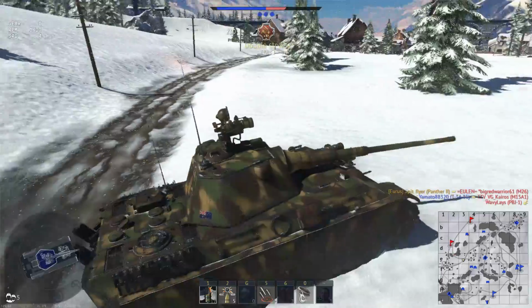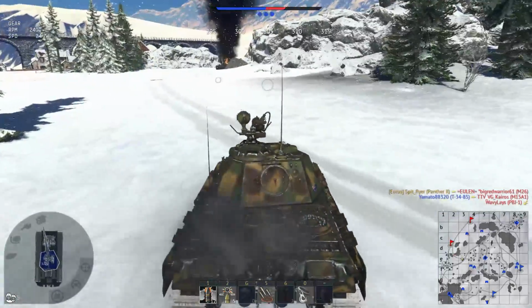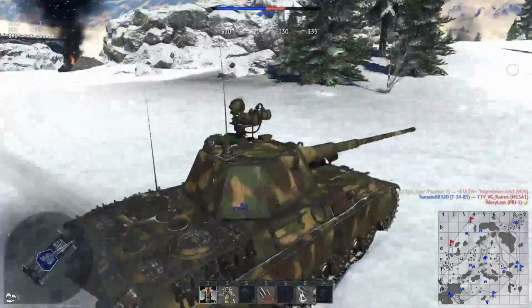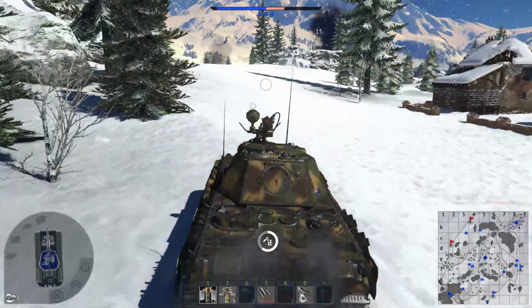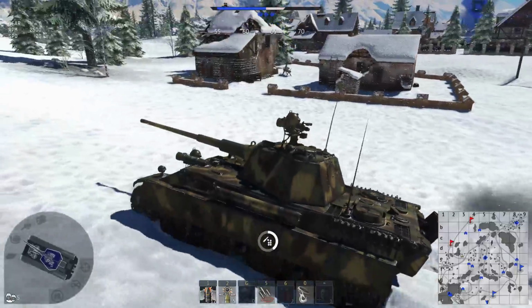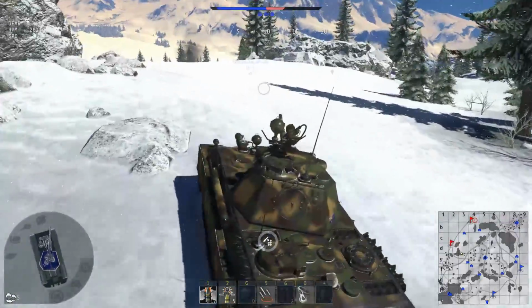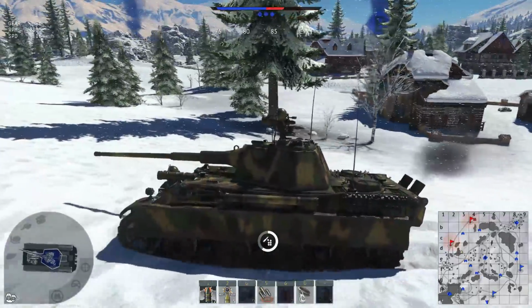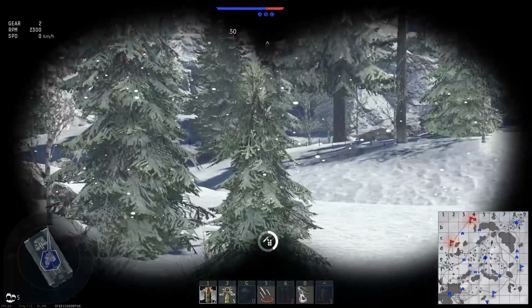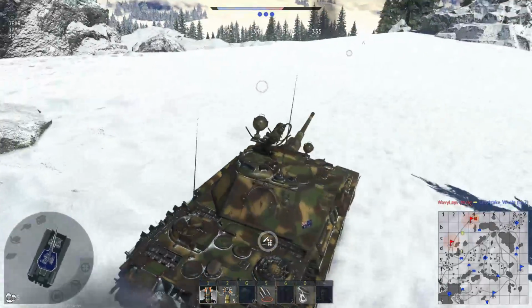Oh, what a dirty shot. What an absolutely dirty shot. The Panther II has the capability of doing that, because whilst there are no dispersion ratings like they are in World of Tanks for guns, there's no real numerical value that you can put to that. This gun is extremely accurate, and it has such a good drop-off that you can really do pretty much whatever you want. It's got a very friendly drop-off.